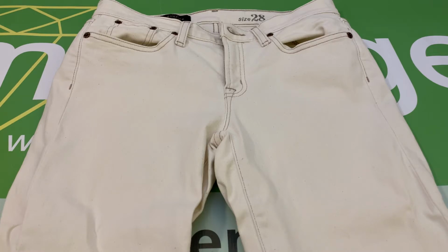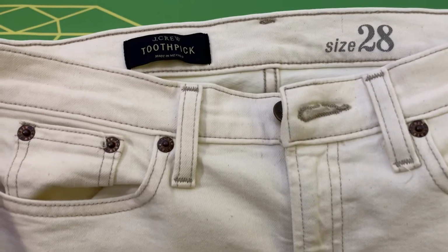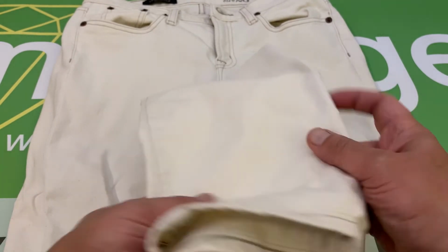Okay, this is a pair of J.Crew women's cream toothpick jeans, size 28. And these are pre-owned in excellent condition. There are no blemishes, no major flaws. Very bright and clean. And I'll show you the bottom.